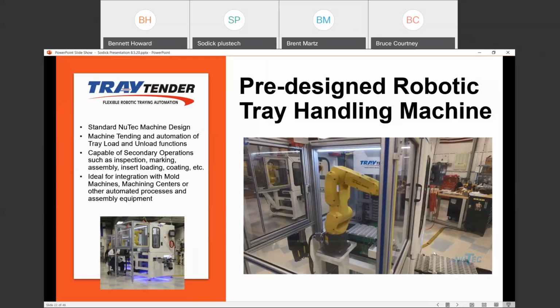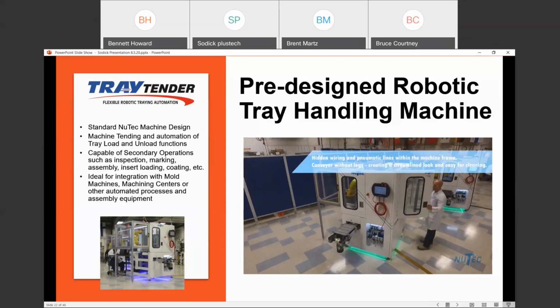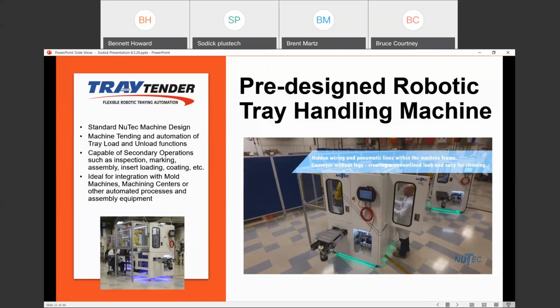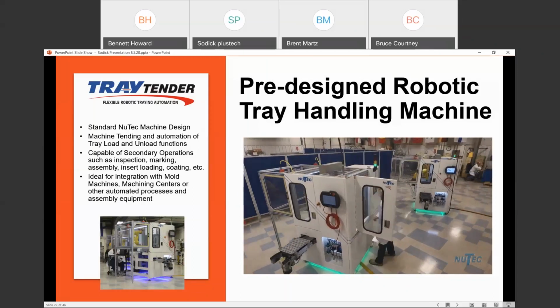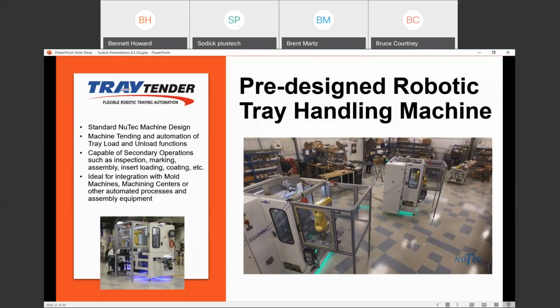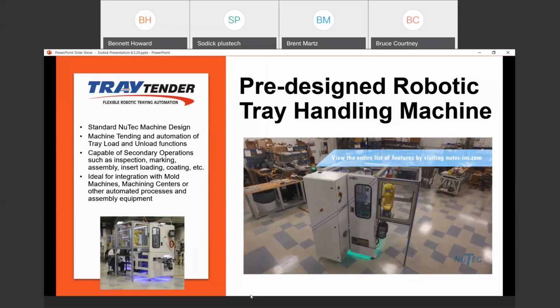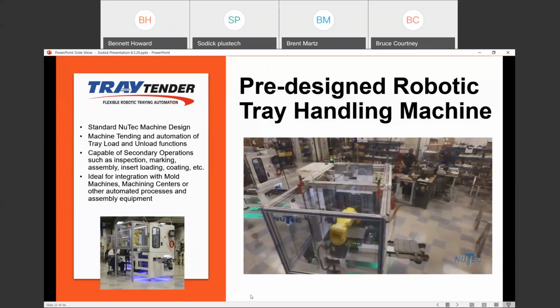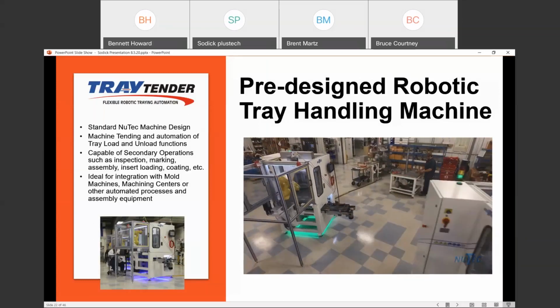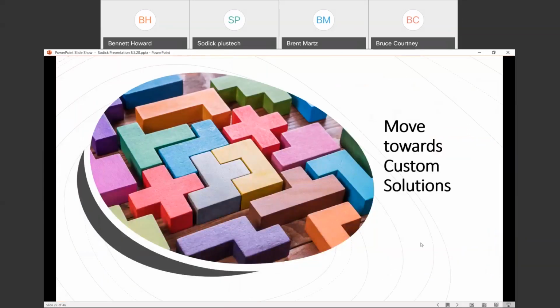And this type of automation, the advantage here is the fact that the base unit is still pre-designed, but it has the capability of having customized end-of-arm tools, some portion of it that will allow you to be customized to your particular product, so that you're only partially customized effectively. A whole variety of different types of pre-designed automation on the market today. And as we work from there, we'll move forward towards more custom solutions.